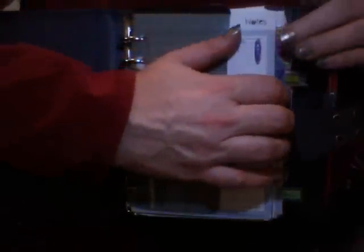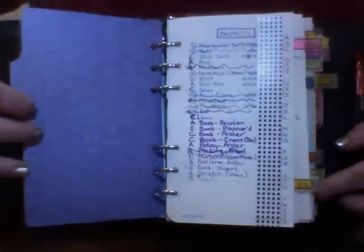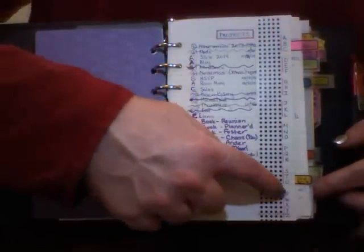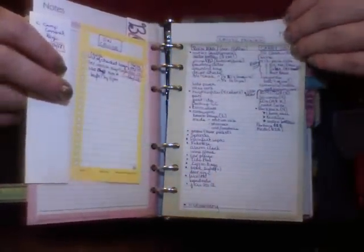Now, new packing lists go in a different section of my planner. I'm going to go ahead and open to the beginning, and you're familiar, if you watch my videos, with the projects section of my planner. So in projects, I'm currently planning a vacation. So I can go to my index, see vacation, it's under the V's, open up to that tabbed page, and here I have some of my vacation plans.